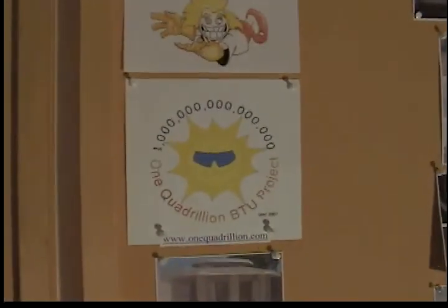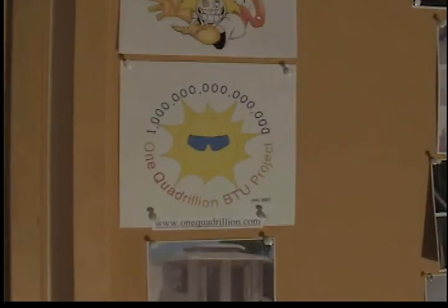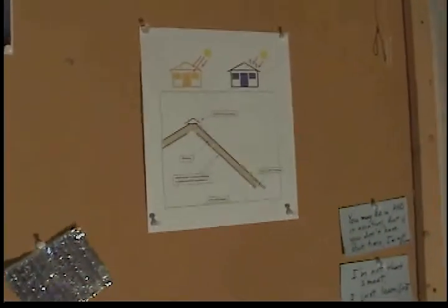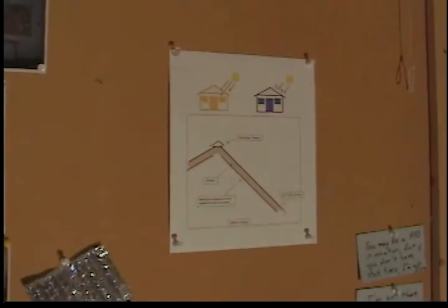Next up, got to find it. 1 quadrillion BTU project. That's where my heart is right now. That's where the excitement is right now. I can save the equivalent of 17 million barrels of oil a year with my dual plane addict concept. I'm going to give it some dedicated time, so look for it. It'll be here soon.